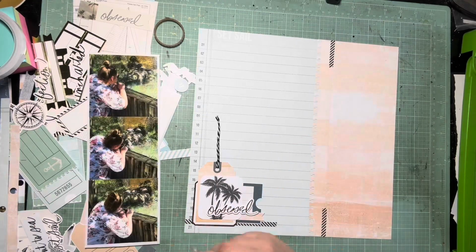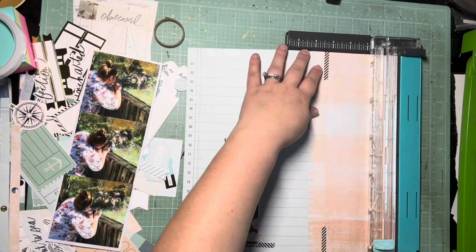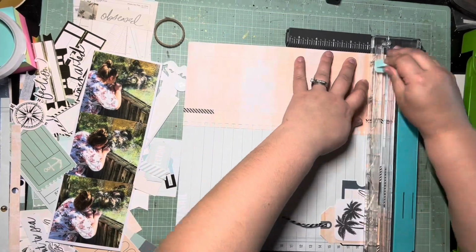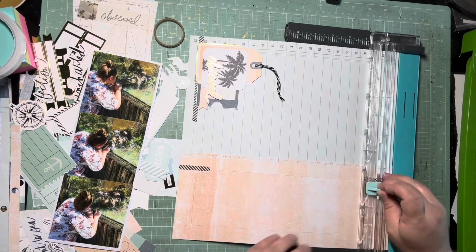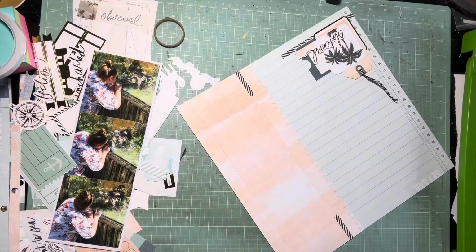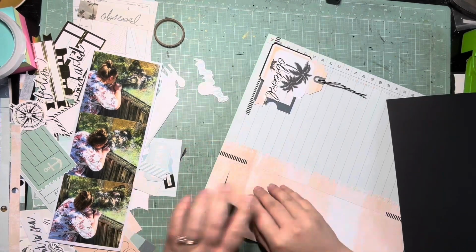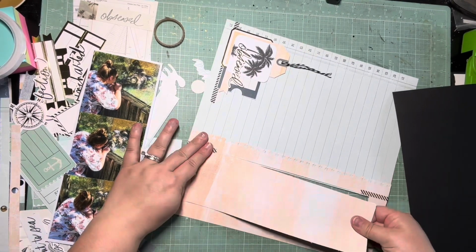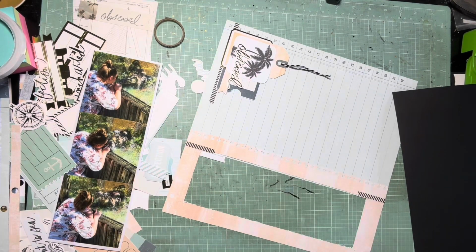Before I glue down these pictures, I'm going to gut this orange. I love this orange, but there's only two 12 by 12s with this color in this collection. And so I want to salvage what I can because I think this orange is such a complementary color to all the blues in this collection. So I want to save what I can to use it on as many layouts as possible. So I'm just saving this little bit.